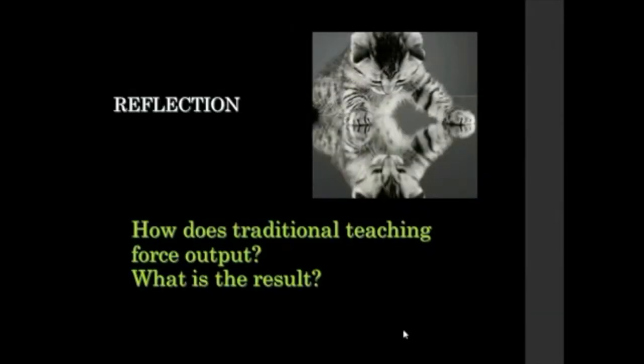Reflection. How does our traditional teaching, specifically with grammar, force output? We're forcing them to write before they're ready. We're forcing them to speak before they're ready. And the question is, what's the result? Are we getting the results we want?